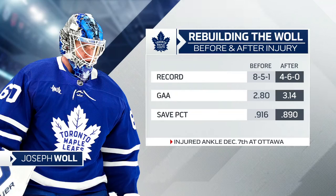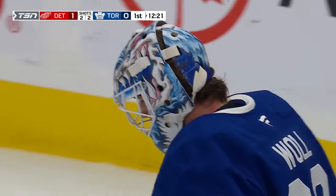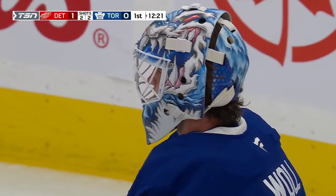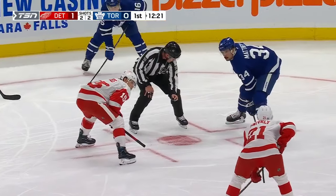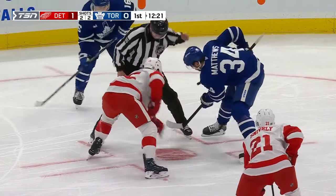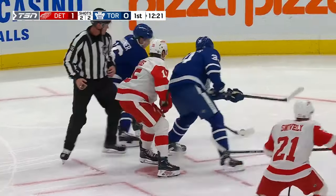Then he had that such a strange ankle injury. Right. We didn't even know what was wrong with him. He just sort of leaned up against the post. He came back and wasn't quite as effective down the stretch. Just 35 games. And he's the guy now. And I think everyone trusts that if he stays healthy, which has been a challenge, he's more than capable to give top-flight goaltending. Matthews for the face-off against Sheldon Dries.